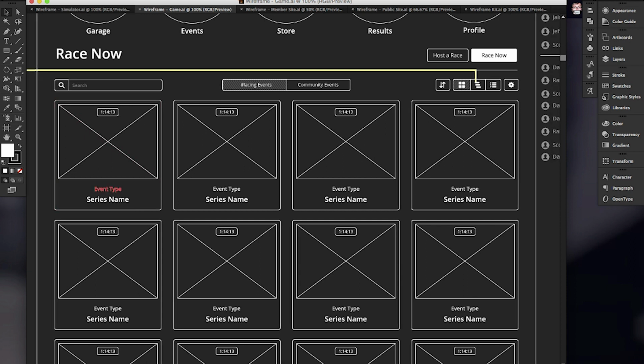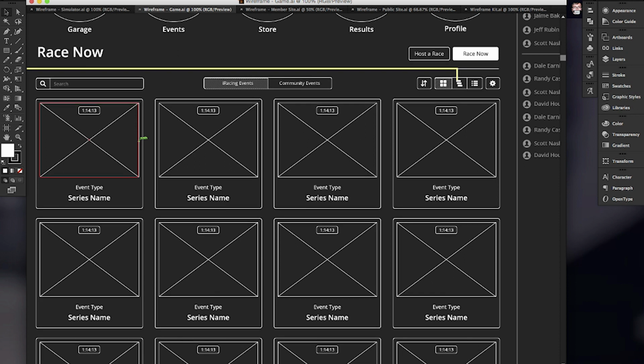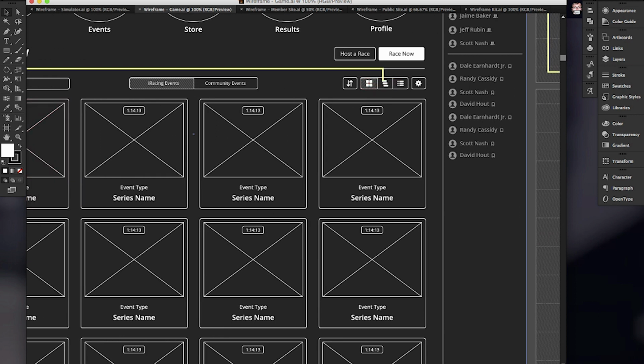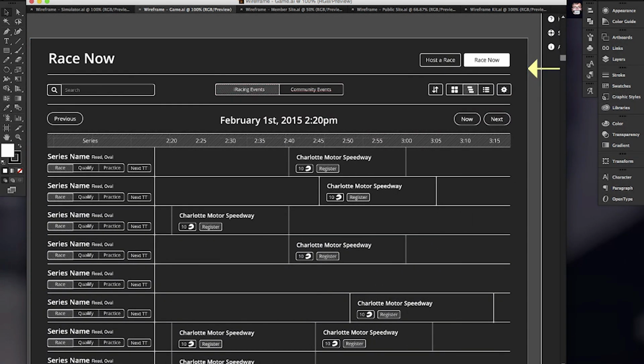So event type would be open practice, qual, race, the series name, and then a little countdown timer to when the race starts. So again, there's live search. You can just filter the results, and over here we have the view button group again, which will show it as a grid as it is now, or a table. But if you click this icon here, that will bring up the guide view. And the guide view is pretty similar to the race guide.